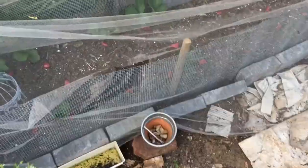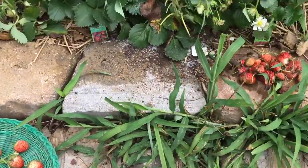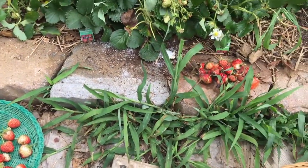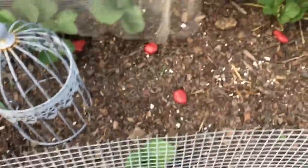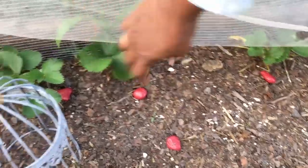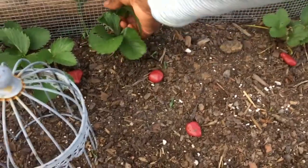But yeah, so I had to redo my strawberry bed. I'll insert all of the footage of the strawberries that went bad because I had to keep it under cover. So I built this thing to keep the squirrels out, and because there are no strawberries in here, squirrels and chipmunks, they're okay for right now. I still need to put a cover on top. So that's on my to-do list.